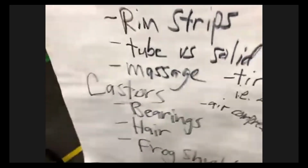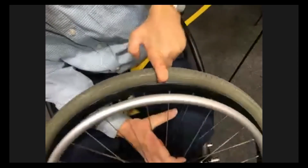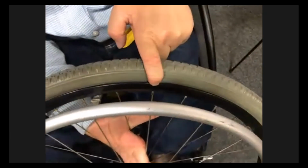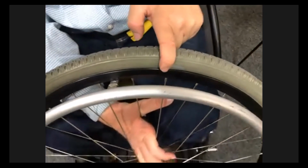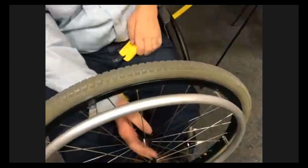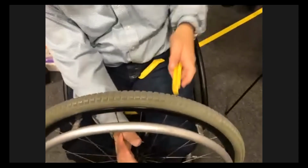is massage. I massage the tire. So what I mean by massage is I take the tire away from the rim. And that little connection right there with the tire and the rim is called a clinch. So I undo the clinch, if you will. So I go all the way around the tire, both sides. I loosen it up and I get it away from the rim. Then I have an easier time getting my tire tool in.